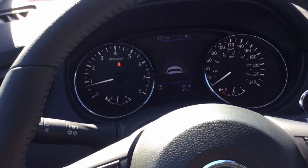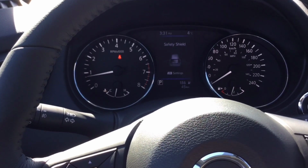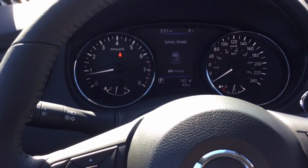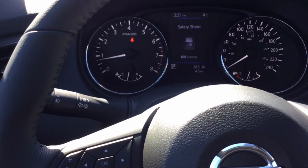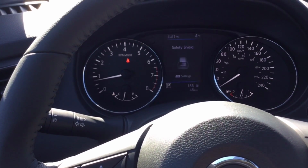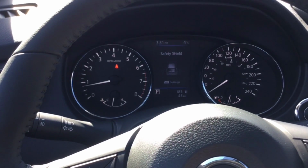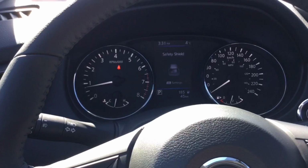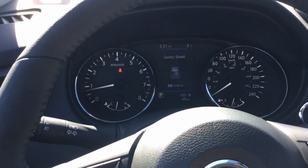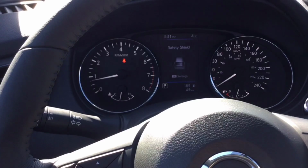So our next screen over is related to our safety shield. So the safety shield, you have automatic emergency braking in the front of this vehicle. What that does, if the vehicle in front of you suddenly brakes or you're closing that distance far too fast, the gas pedal is going to push back against your foot and it's going to beep at you inside the vehicle. If you don't react, that beeping is going to get louder and faster, and it will apply the brakes for you if you don't avoid the oncoming collision.